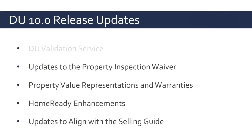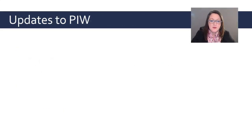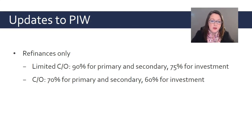Next, let's talk about updates to the property inspection waiver. So the property inspection waiver is now going to be eligible for refinances only. So you will no longer be able to use property inspection waivers on purchases. And for refinances, it's going to be limited to the limited cash-out refinances, 90% LTV max for primary and secondary, 75% max for investment. And for cash-out refinances, you'll be maxed at 70% for primary and secondary properties and 60% for investment properties.